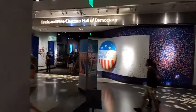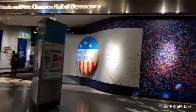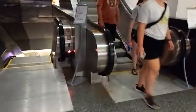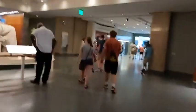The ruby red slippers, I know they're probably here somewhere. Who knows? The American, wow. How many floors did I go up? There's a downstairs too. Oh, it's a cafeteria. That was pretty cool. I like that.